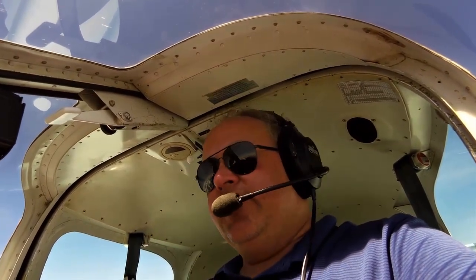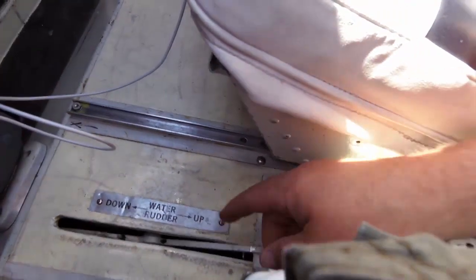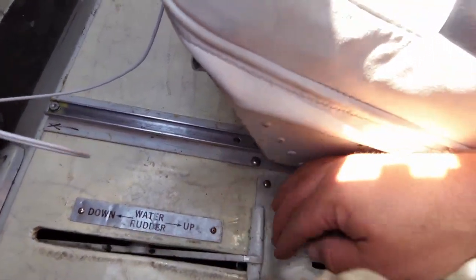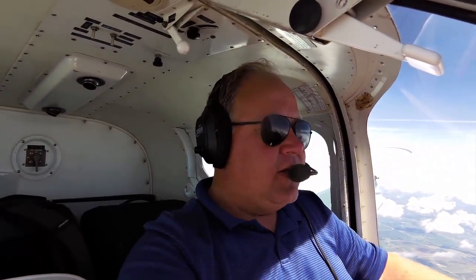But a couple of the things that this plane has, which other things you want to pay attention to, is down here we have the water rudders. That's up right now. We're in flight, but that drops down. That actually is for when we're idle taxiing around in the water. We're water taxiing, so we can control the plane when we don't have enough wind authority over the rudder to steer us.